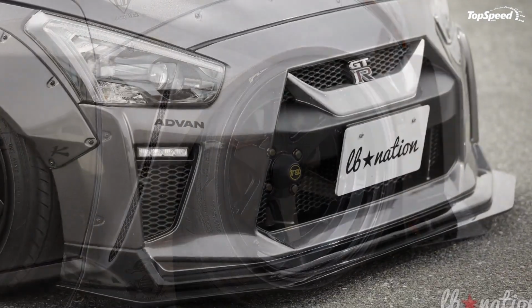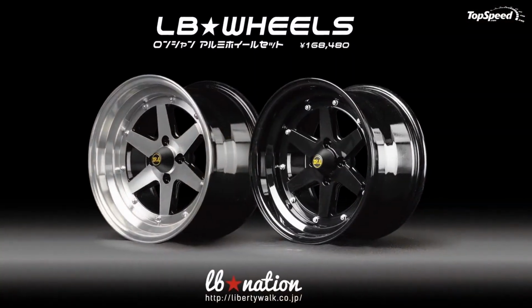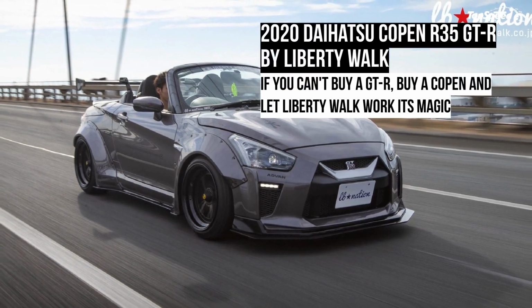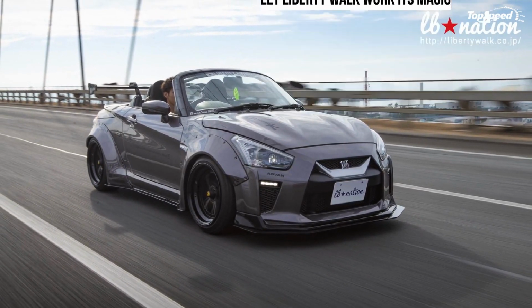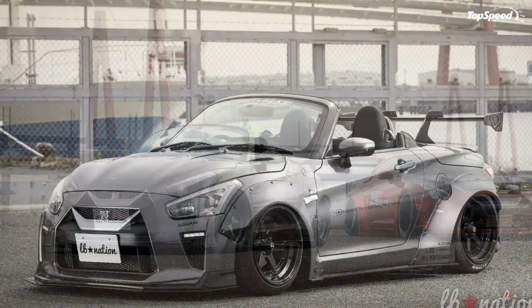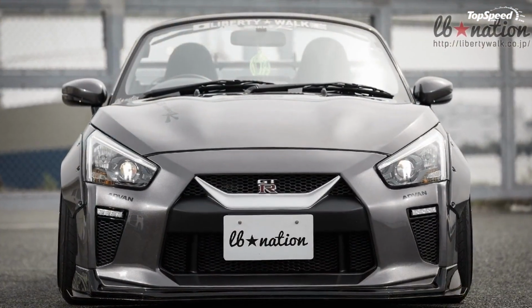What's the Daihatsu Copen? The Daihatsu Copen is a two-door Japanese K car that burst into the Japanese car market scene in 2002. It's now in its second generation, and, not surprisingly, the Copen has enjoyed a successful run, in part due to its sports car-like looks and peppy-for-its-class performance.